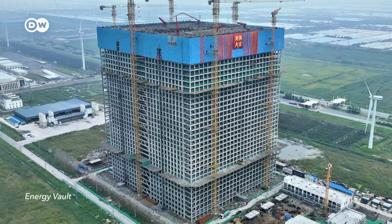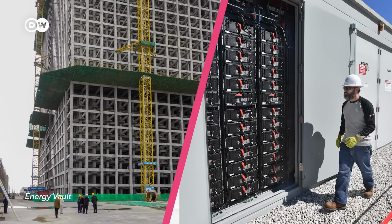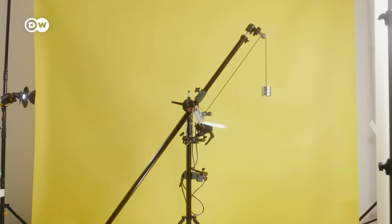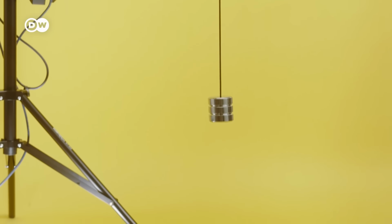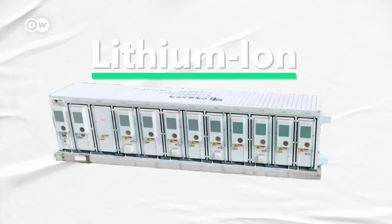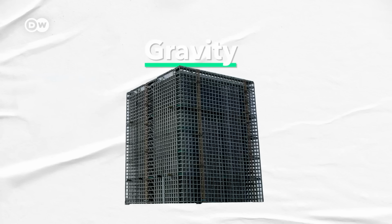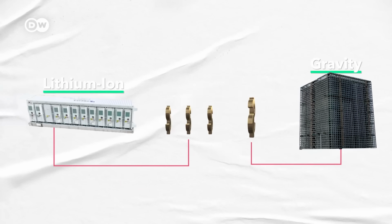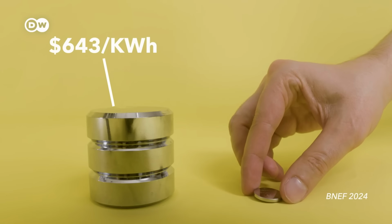The gravity battery in Rudong stores the same amount of energy as this lithium-ion battery. But the gravity battery needs much more space and building materials, so the initial cost is higher. It also loses out in other ways. Storage operators earn their money by discharging the energy and selling it for more than they paid. Chemical storage like lithium-ion can react in milliseconds to market needs, which allows for a lot of quick profit-taking. A gravity battery mechanically lifts and lowers weight, which takes time and limits profit options. So gravity battery capacity is more expensive. Right now, it's double the cost of lithium-ion technology.